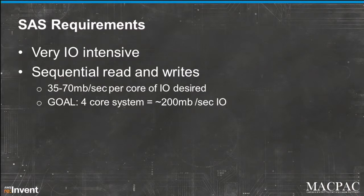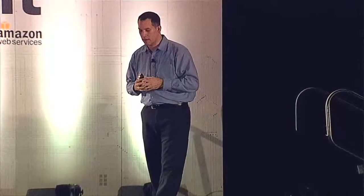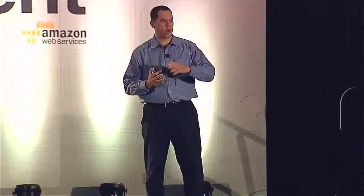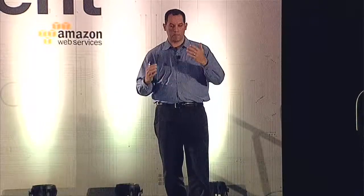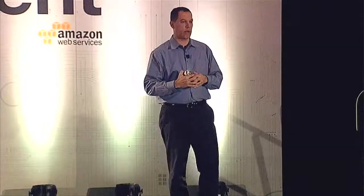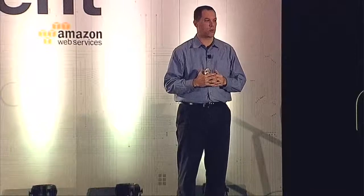I had thought about maybe Direct Connect, maybe I'll stick a big high performance drive over there, a 10 gigabit connection back up to the cloud. Ultimately, what I settled on, and I'll show you, is EBS volumes within the environment. But it has these huge sequential reads and writes as it does these transform loads and it does this analytics. So the guidance that we received from SAS is that between 35 and 70 megabytes per second of IO throughput is desired.